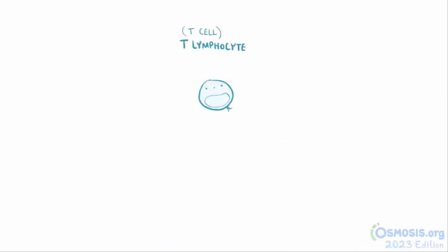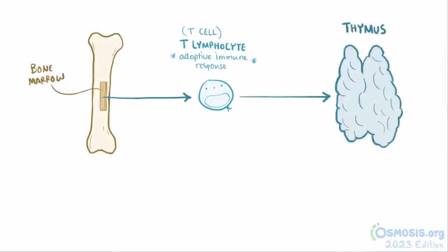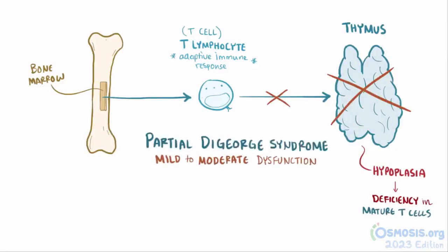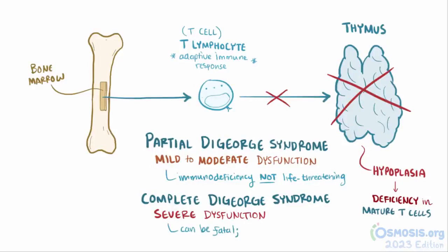T lymphocytes, or T cells, are immune cells that are super important for the adaptive immune response, and are produced in the bone marrow but mature in the thymus. If someone has thymic hypoplasia and thymic dysfunction, the T cells don't mature, and so these people often have a deficiency in mature T cells. It turns out, though, that most people with DiGeorge syndrome have mild to moderate thymic dysfunction, called partial DiGeorge syndrome, which means that the immunodeficiency isn't life-threatening. Complete DiGeorge syndrome, though, where thymic dysfunction is severe, can be fatal within the first year of life, due to a severely compromised immune system.